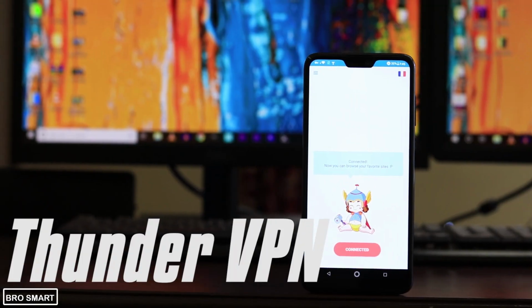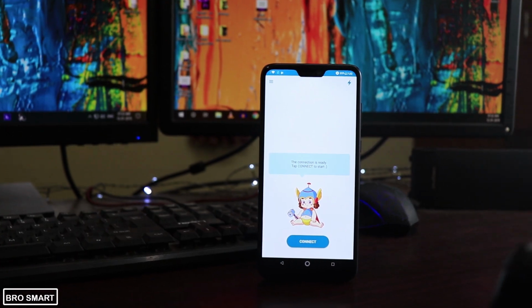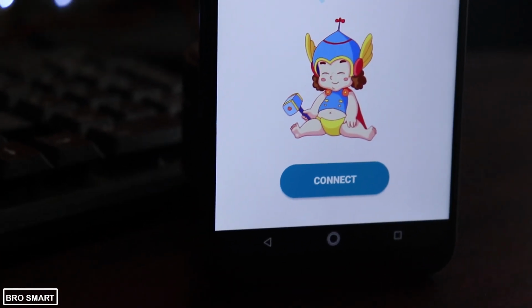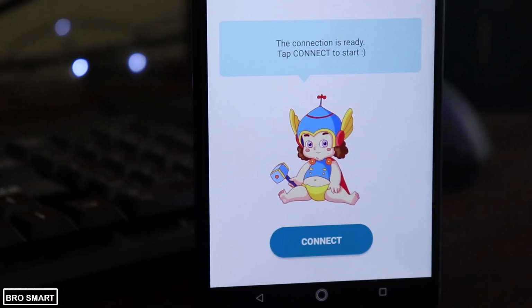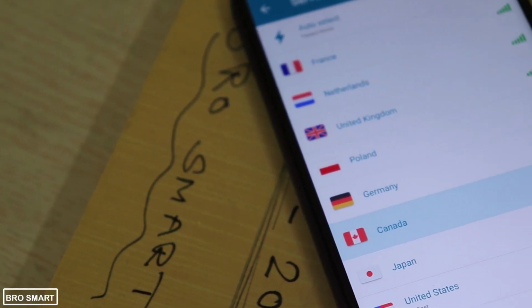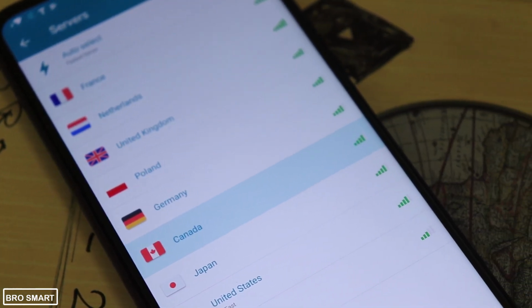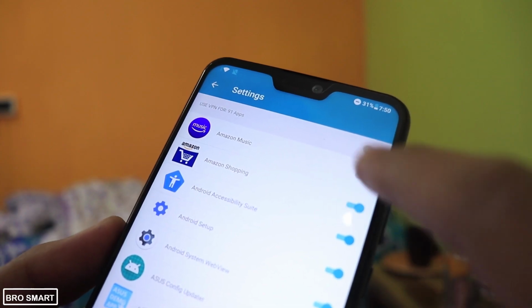The first VPN app on this list is ThunderVPN. ThunderVPN is one of the newer VPN apps. It has a lot of good features like unlimited bandwidth for free, no logging or user tracking, and it hosts servers all over the world. The user interface is also very easy. This one is a very decent free VPN app for Android and we should give it a try.